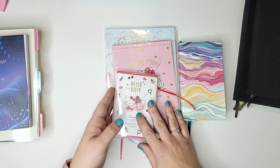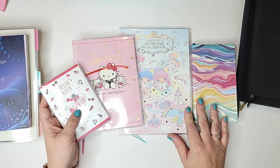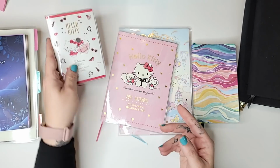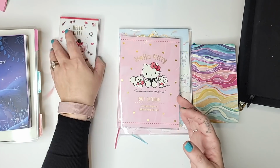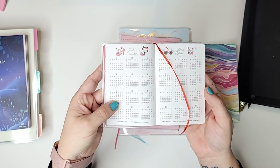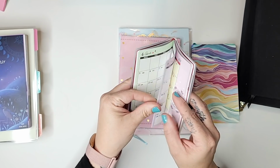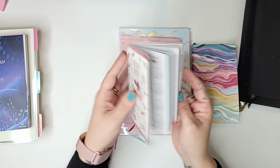So I grabbed these 3 Hello Kitty monthly planners when I was at Disney, and I don't know how I'm going to use them. I kind of have an idea of how I want to use this one, but it's a little bit more personal. So we will leave that on the bedside table and not talk about that one. But it is super cute. Like, you've got stickers in the front and a couple yearly overview calendars, and then you have the monthly calendar with some blank journaling pages in the back.